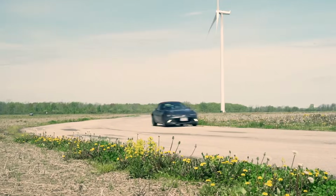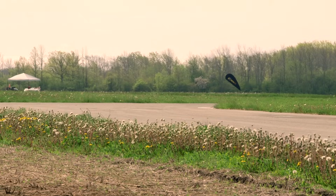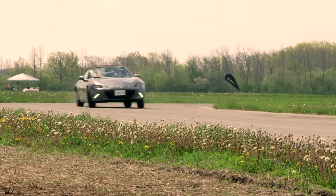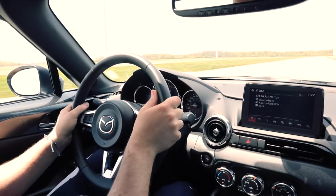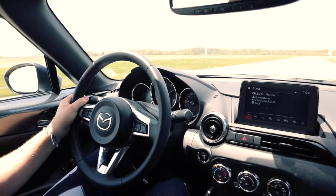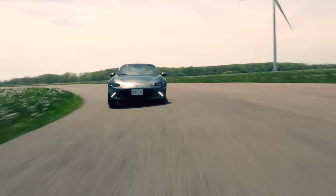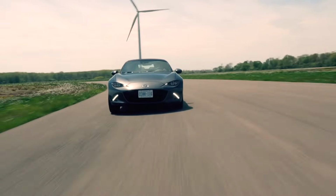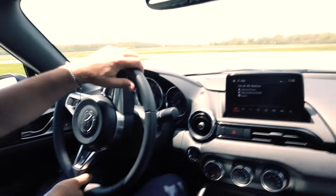Higher redline now, which means that on the straightaways, I can really rev it out. And in the corners, it's still a Miata. The power delivery is so predictable. And this one is the GT, so it has the limited slip differential in the rear, which means that the rear can go so predictably. It's like you have an age of time to realize that the car is going into a slide, which makes it so easy to drive at the limit.